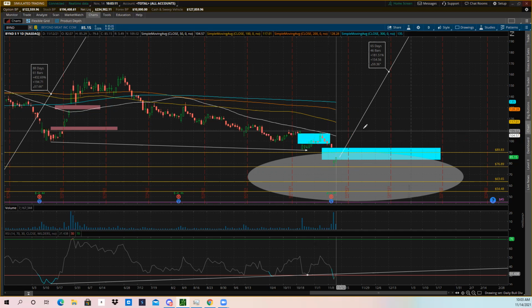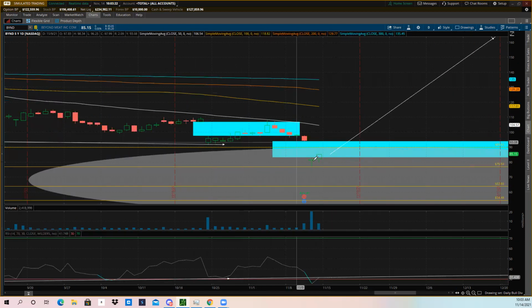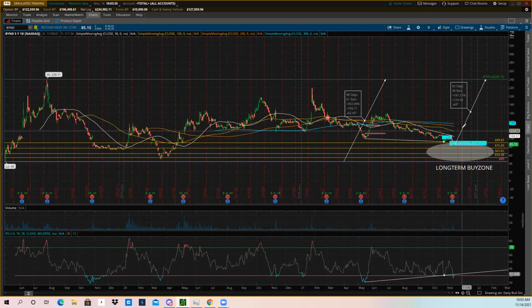So again, BYND had earnings on the 10th, and BYND tanked again. It fell again, gapped down, and as you can see here on the daily chart, it's slowly begun to fill this gap. I have a line drawn up right here from 85.15 up to the all-time highs. That's a 180% return on your investment, which is what's called a perfect trade.